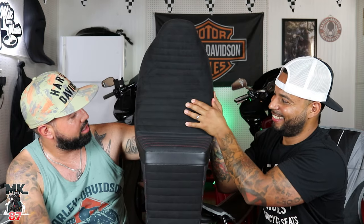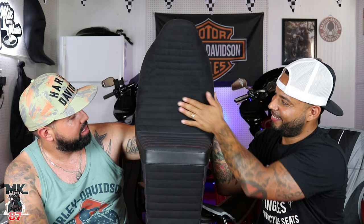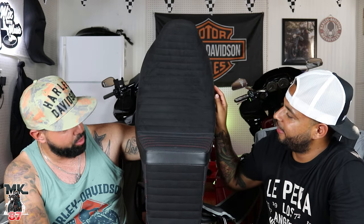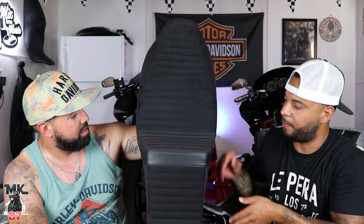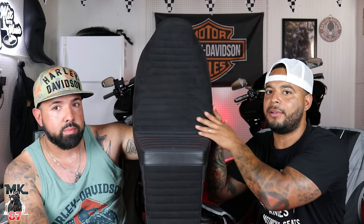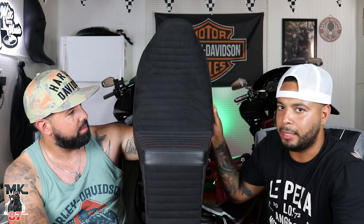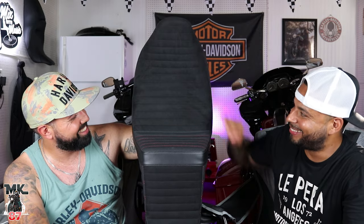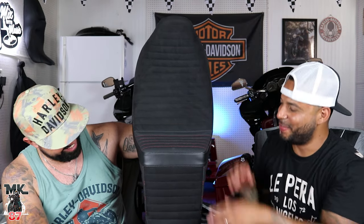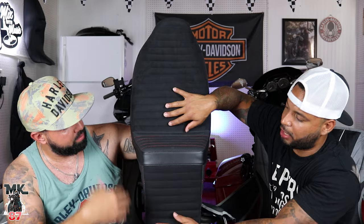Nah, the Alcantara is one of my favorite additions to any seat, whether it's a motorcycle or car, it looks good. It just adds oomph to it. It makes it look very special. We're used to seeing Alcantara in Ferraris, Lamborghinis, Porsches. Now Harley Davidsons. Oof, baby. So we got Alcantara here, Alcantara right here.